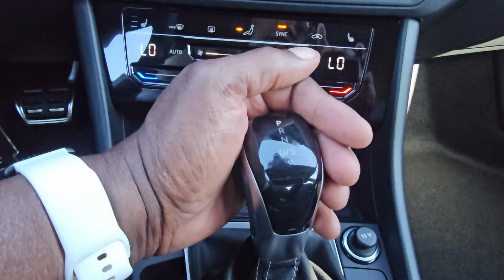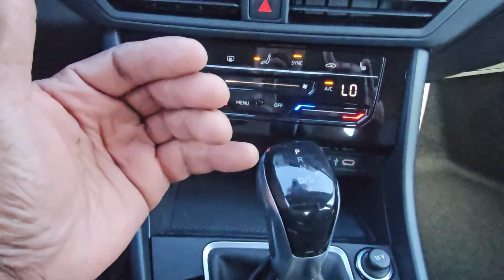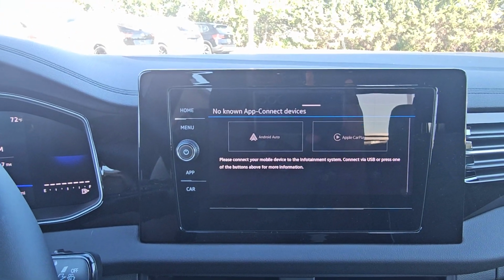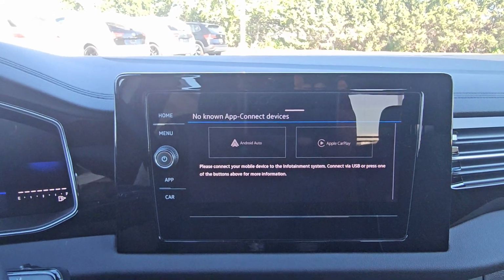And speaking of seeing at night, there's your shifter there. It's also backlit so you can see the P illuminated there. It's lit up there, and it shows up here as well. But the wireless Apple CarPlay and wireless Android Auto is an add. That's a big add for this car. That makes this car even more of a value proposition.